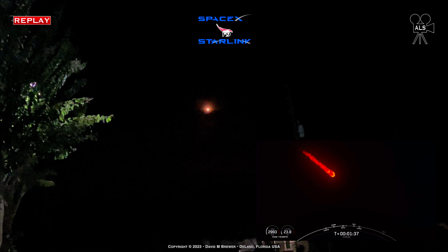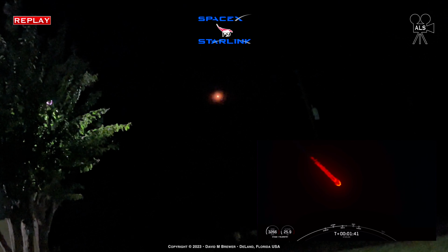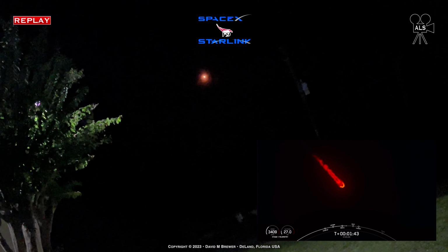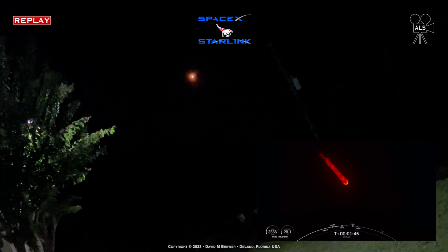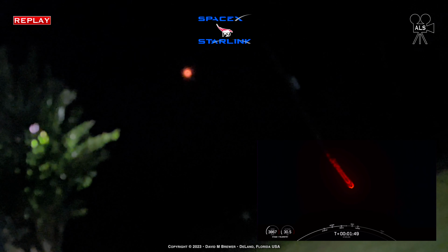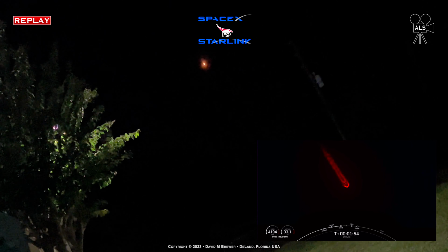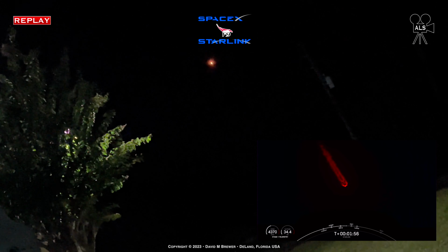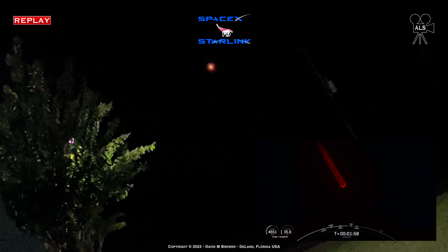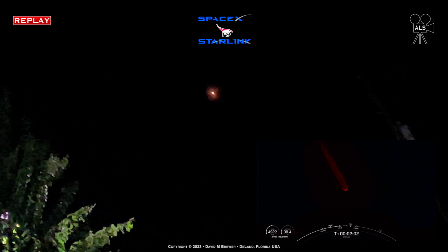Now we're about a minute away from a series of events that will occur back to back. First one will be main engine cutoff, or MECO, followed by stage separation, SES-1, and fairing separation. Main engine cutoff, or MECO, as indicated on the timeline at the bottom of your screen, is where all 9 of the Merlin 1D engines on the first stage will shut down. Stage separation will follow, as the names indicate.